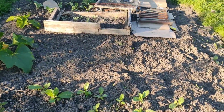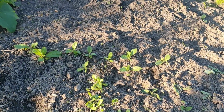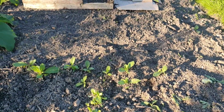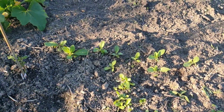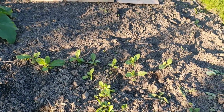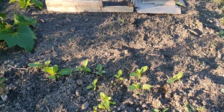I've just had to throw loads of it away. I just had to pull it out because it was going to be a forest of borage, and I just don't need that much borage. They grow into quite big plants, and they've still got plenty of time to grow. So I've got borage at the front for the bees of the bed, and they are great for the insects and pollinators.